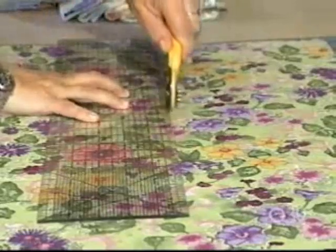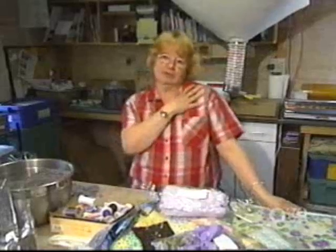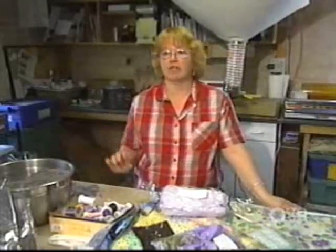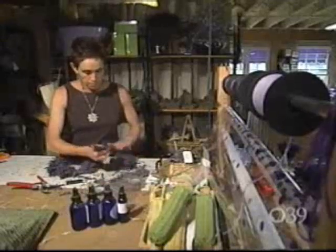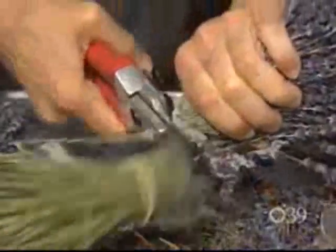Seamstress Roberta O'Malley cuts material and sews up things like lavender sachets and pillows. You can use the snuggle pillow to snuggle in bed with, and it's made of a fabric that's really soft, like bunny soft. Meanwhile, Patty summons up her artistic side to create festive and fragrant floral arrangements.